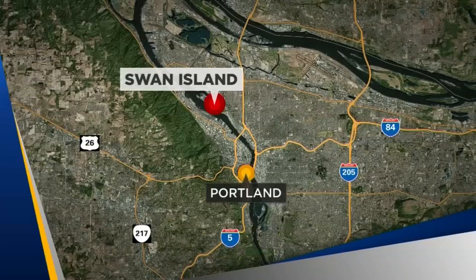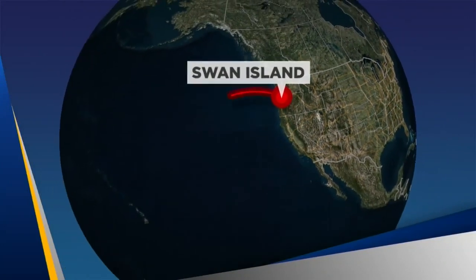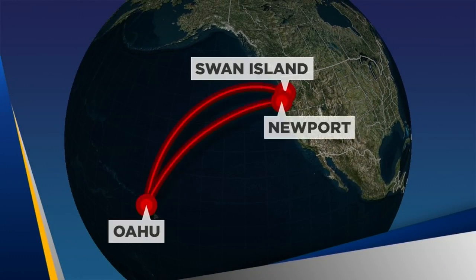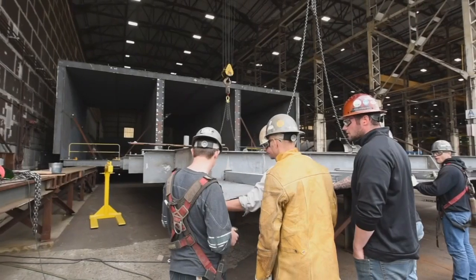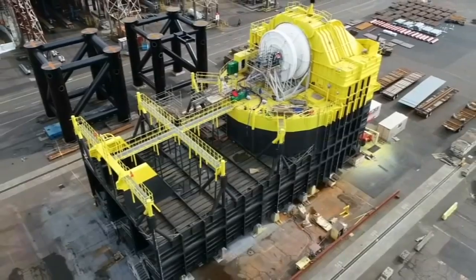In early October, the buoy will be officially launched from Swan Island and towed to the U.S. Navy Wave Energy Test Site in Hawaii. If successful there, it will head back to Oregon for further testing off the coast of Newport. Meanwhile, the folks at Vigor Industrial are expecting more orders and hundreds of new local jobs. They're living wage jobs. These are mechanics and fitters and welders and machinists, electricians, etc., all of which drive the economy. Just one more reason to be excited about the powerful potential of this massive project.